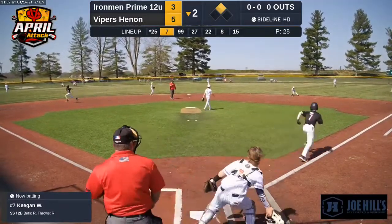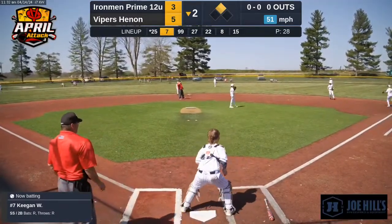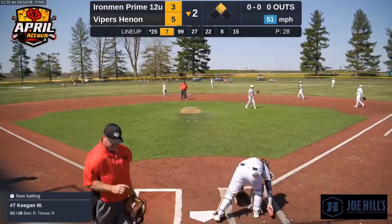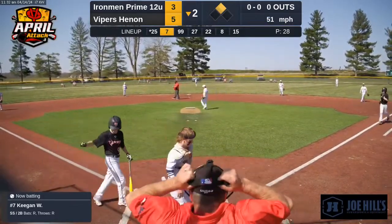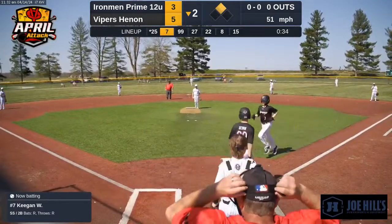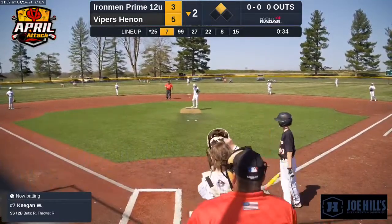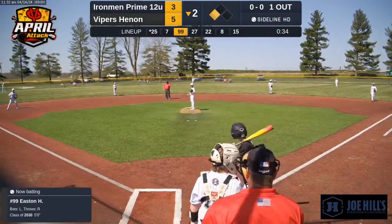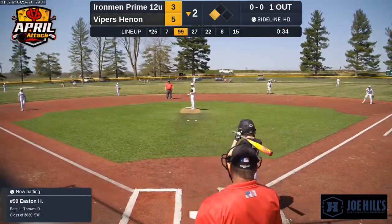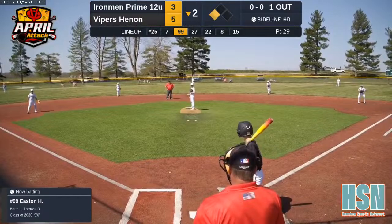Oh, he kind of sliced that one. That's the out, but he advances the runner. He did not fully hit that one. He held off. Blake gets on third. There's one out. Easton Henon's back up. He had a big hit at his first at bat to right field for the single.